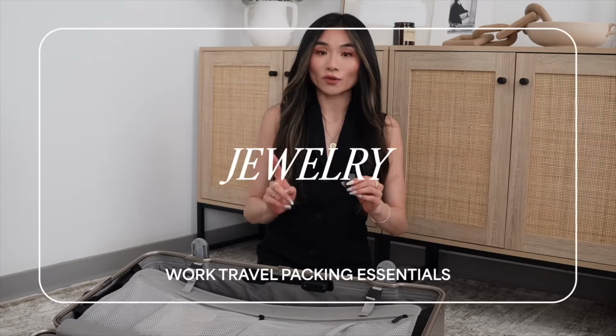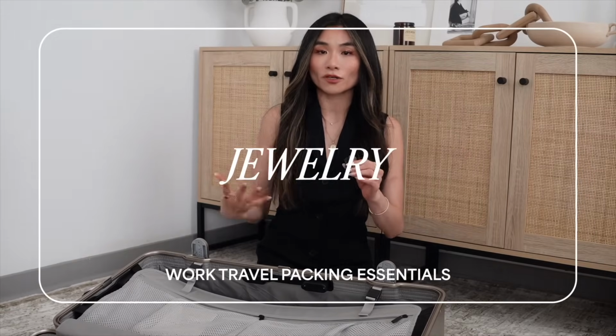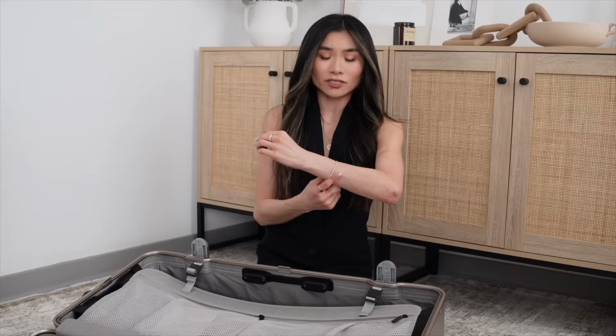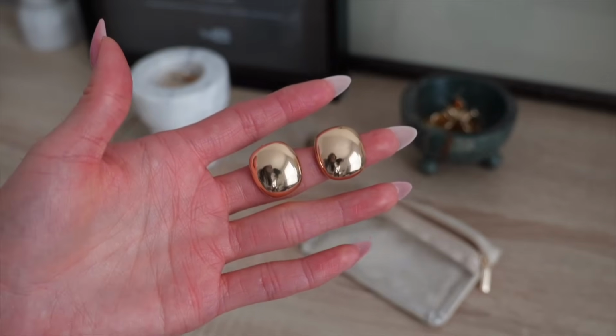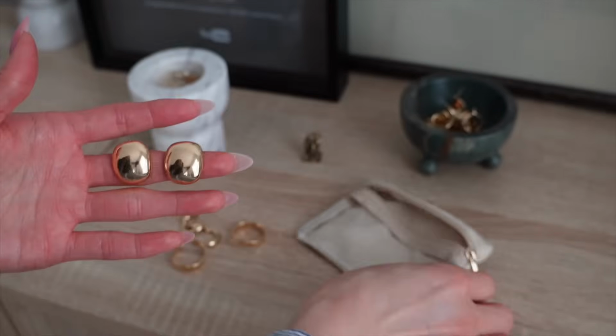Number 4 is jewelry. So I automatically am a jewelry girl. I wear the same rings, diamond bangle, and pendant every single day, but I always make sure to pack a chunkier, elegant statement stud, and I just want to make sure that my jewelry all harmonizes and is not too much. So you want these to be complementary, matching the hardware on your purses and your belts, not overdoing it, but just enough to put that glamorous touch on top of your work outfits.